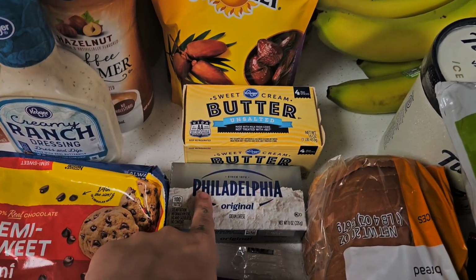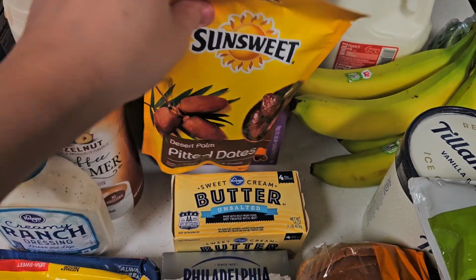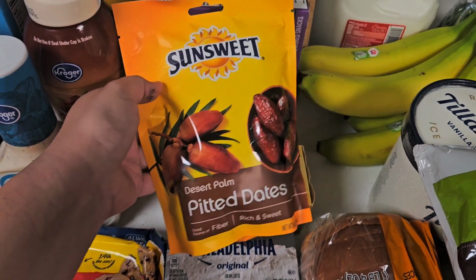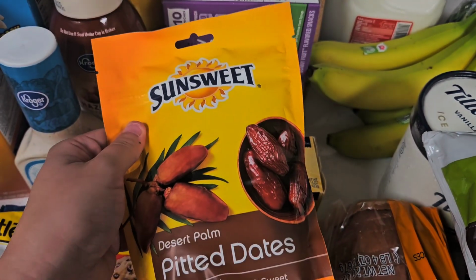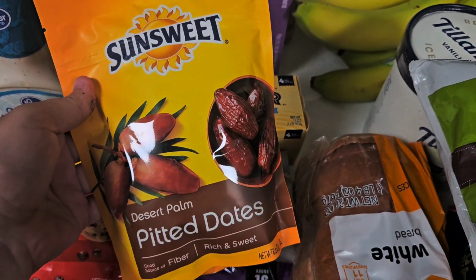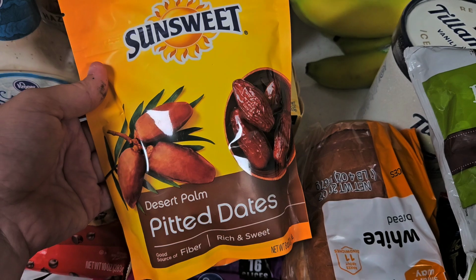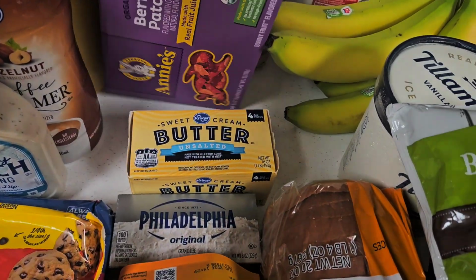So I got some cream cheese. We have lots of bagels. I got some butter. I got some dates. I really like dates, especially in smoothies. And it's getting warmer out, and I'm excited to start making all the smoothies. And this just makes them really good, to add dates in there. They're really good for you, and it just makes it really sweet. So I got some of those for my smoothies and just to snack on if I wanted to.